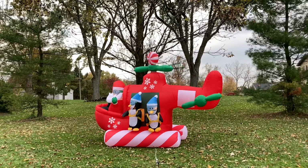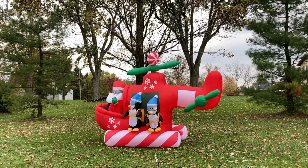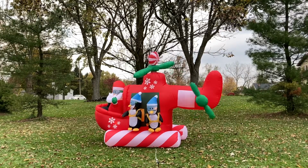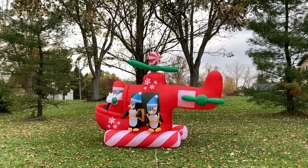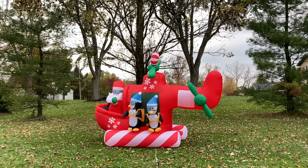Next up is design, and I'm going to go ahead and say that this is one of the better helicopter designs out there. There's some that are just absolute garbage, and then there's some that are really good. This is on the better side. There's not really much to complain about other than the back. I wish there was a little bit more detail, but compared to other ones, detail is really good on this one. So I'm gonna go ahead and give design an 8 out of 10.